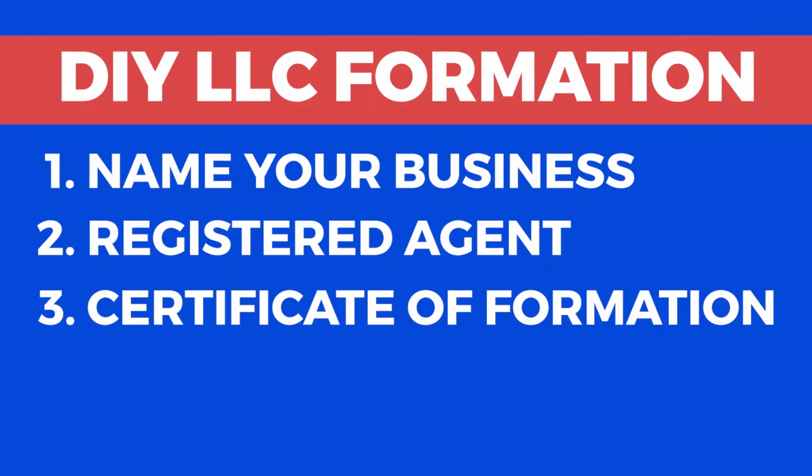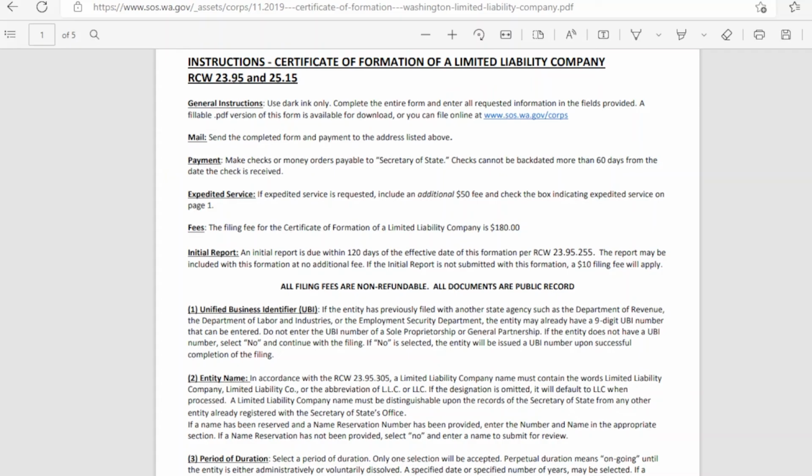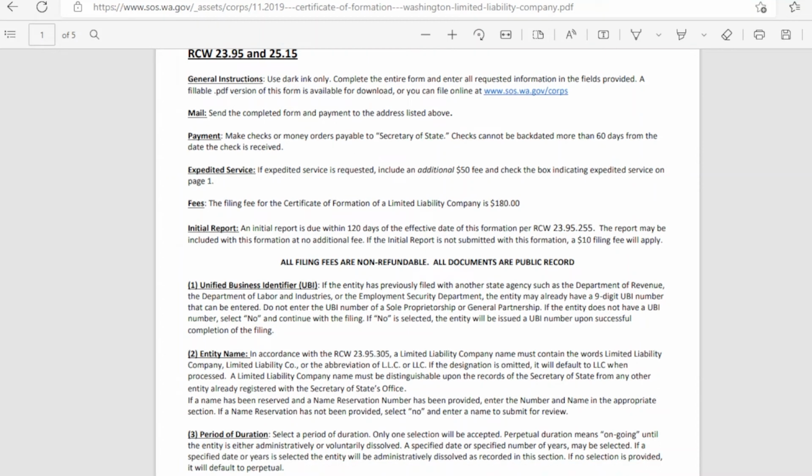Step 3. Filing the Washington LLC Certificate of Formation. The next step requires you to file the Certificate of Formation with the Washington Secretary of State. The Washington State filing cost for an LLC is $180, with the option of online application or through mail to the Secretary of State.